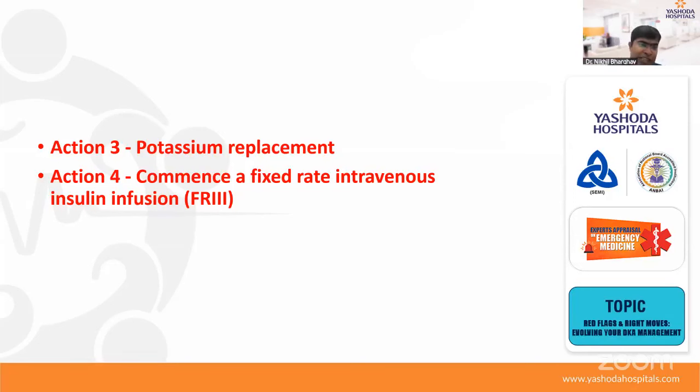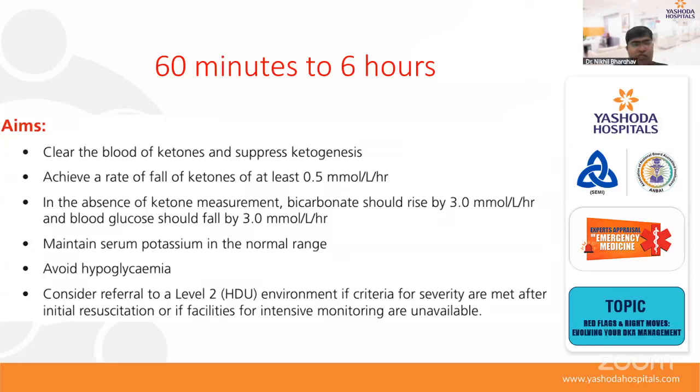And then the next step is 60 minutes to 6 hours, by which time part of this will be happening in the emergency department, and part of it will be happening in the ICU. Get them to the ICU as soon as possible. So the aims here are, we need to clear the blood of ketones, and we need to try and suppress ketogenesis as much as possible.